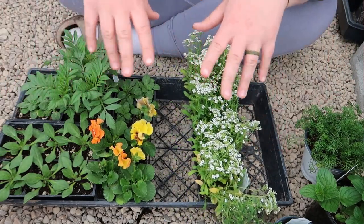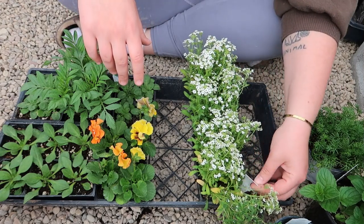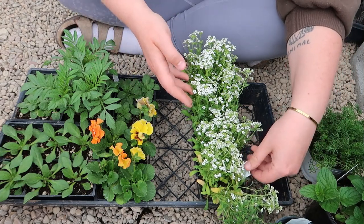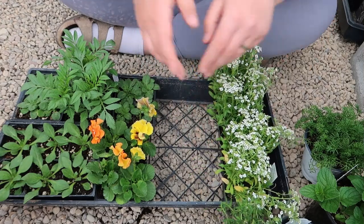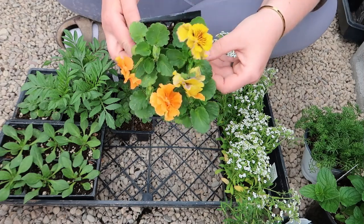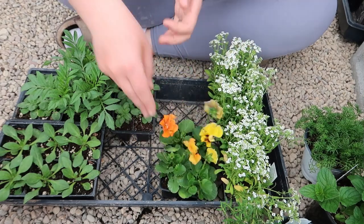And then these here are my planter flowers. I have some pots that are on our front porch and stuff. So I just got this cute little alyssum. What's it called? Wonderland White. I just love alyssum. It smells like honey. I just think they're so beautiful and pretty. I picked up a little pack of some pansies. These are pansies, right? Yeah, I think so. So I got yellow and orange.